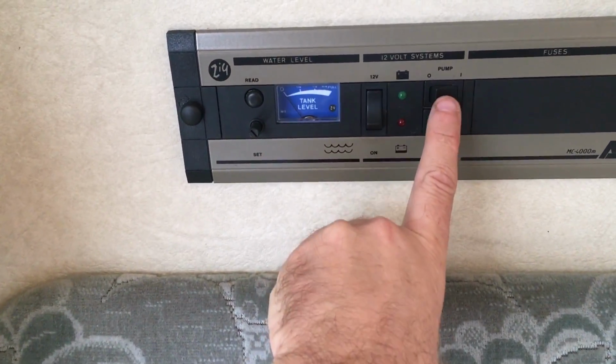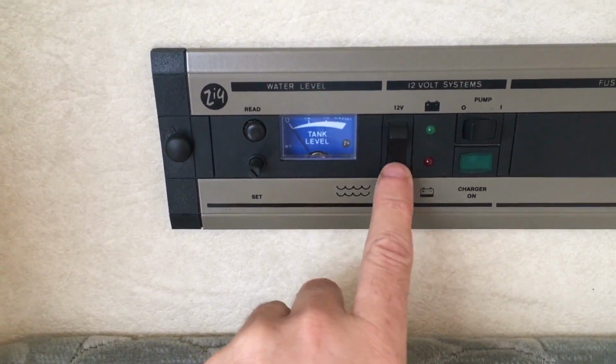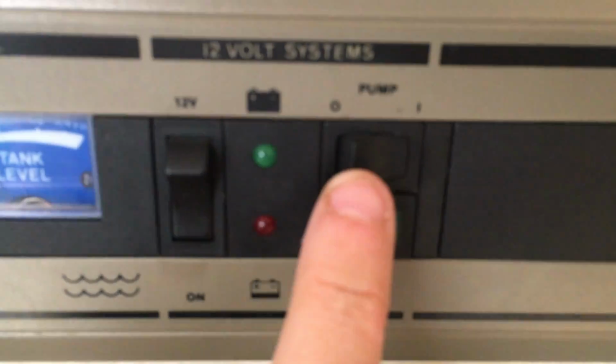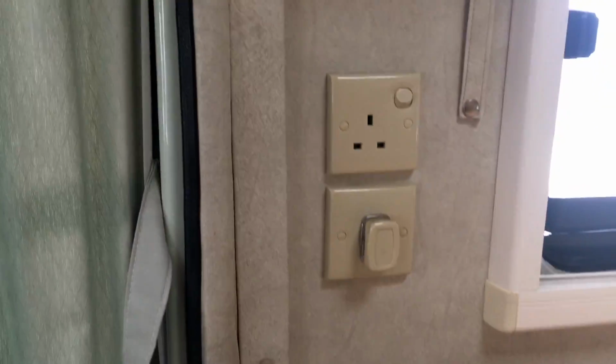Mains 12 volt power supply unit. So just simply one switch on and off. That'll power everything on the leisure battery. The leisure battery's been tested and that's fine. And we've got the pump. I don't know if the microphone's picking up, but that's working fine.